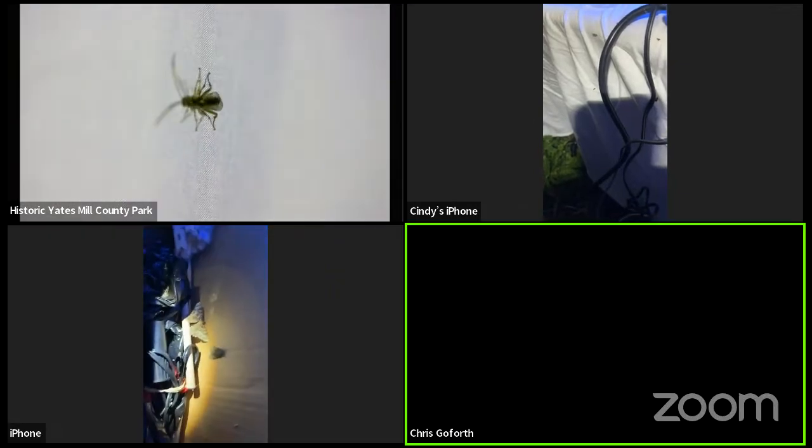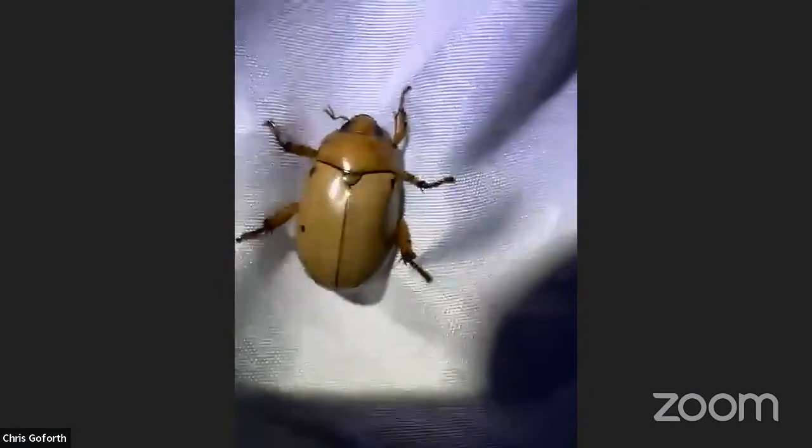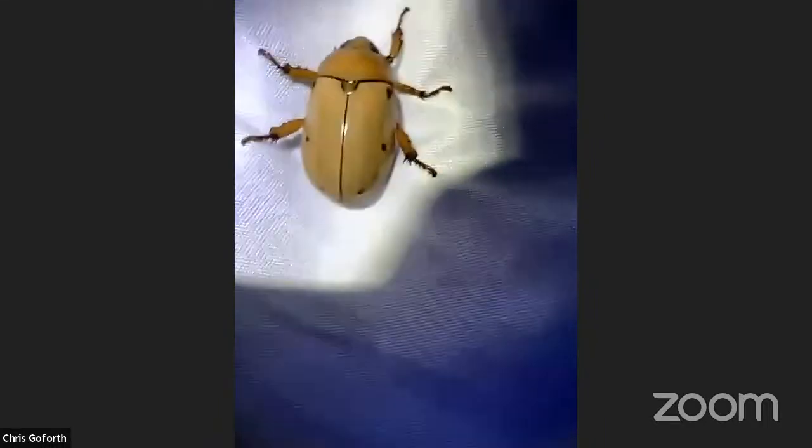I don't have many moths currently, but I have a few other things. So this is a grapevine beetle. It's a type of scarab beetle. I love them. They're fairly large. So here's my finger next to it. They're a reasonably sized beetle. I just like the color, and they're very smooth.